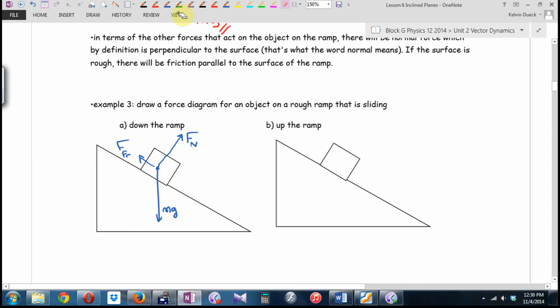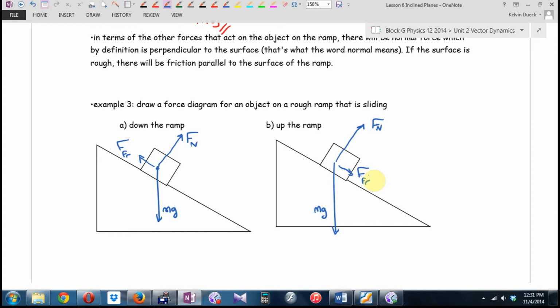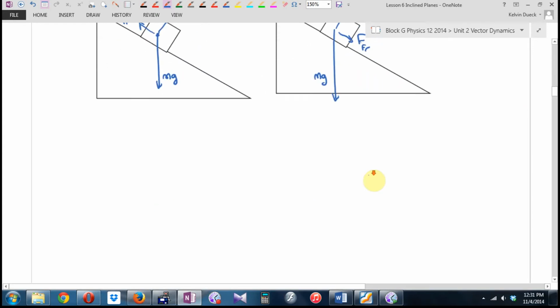What if we were sliding up the ramp? Well, I would still have gravity down. I would still have normal force. But if we're sliding up the ramp, which way is friction acting? In fact, this object's going to come to a stop pretty quickly. Next page.